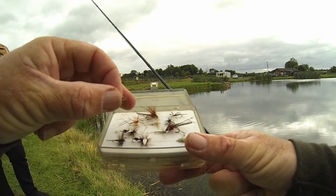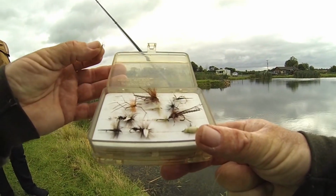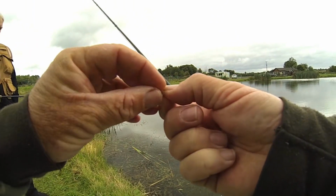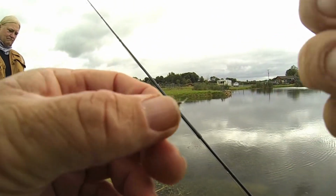I've got my fly from the river yesterday, and I'm going to give that a go. I'm probably going to put something smaller on for Laura as well, and we're going to try to see if we can entice these guys into a bite. There's some beautiful sized fish here, but we need to really make an effort to get them to bite. So it's quite tricky at the minute.